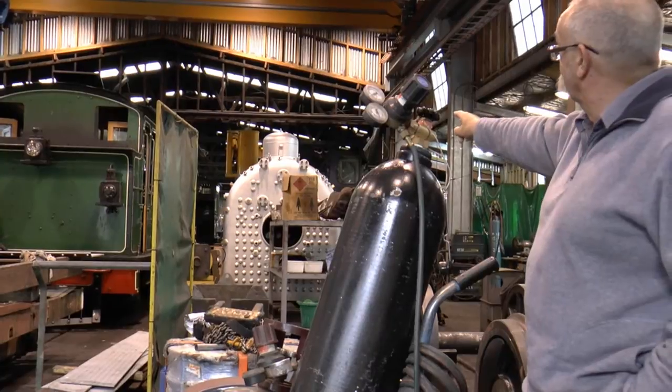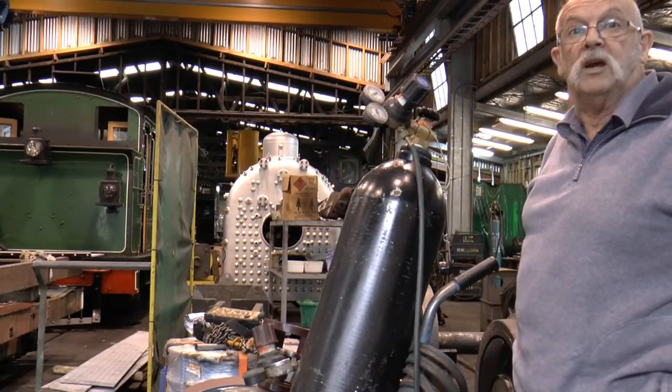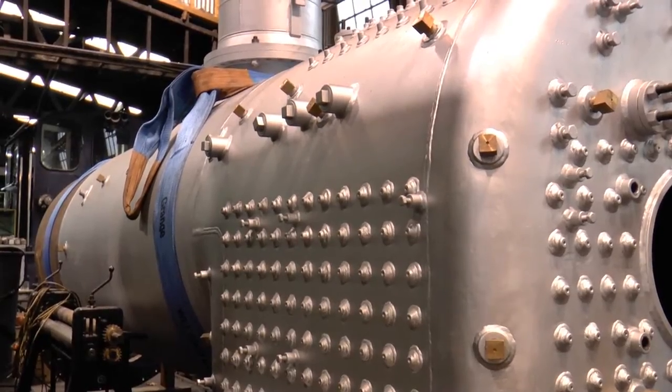The other thing we've got over here is the brand new boiler for the NGG16 that we had built by E.R. Curtain and Son up in New South Wales. This is the boiler which we were just talking about.